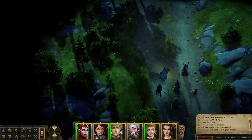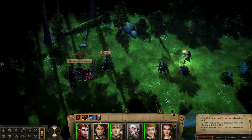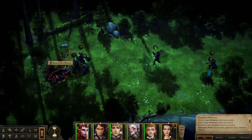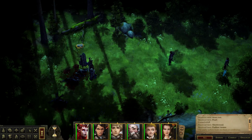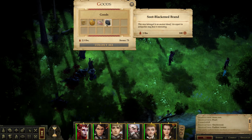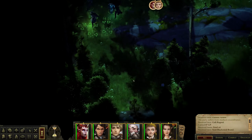Careful. Oh, just a bunch of wolves. Tear them apart! And kobolds. Called ragu and soup blackened brand. Expert in antiques may find it interesting. Okay. Quiet footsteps. Haha!